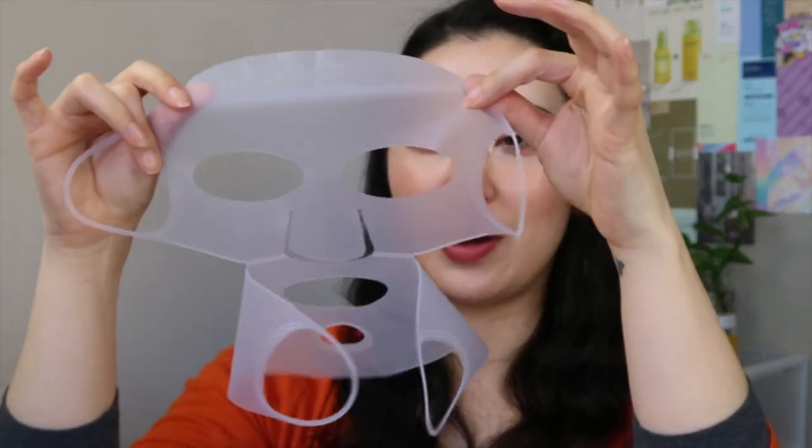So the next one is also one from Daiso. Actually, a lot of these things are from Daiso, or you can purchase at Daiso because Daiso is the best, let's be honest. A silicone mask holder. I don't know if that is the official name, but that is what I call it.